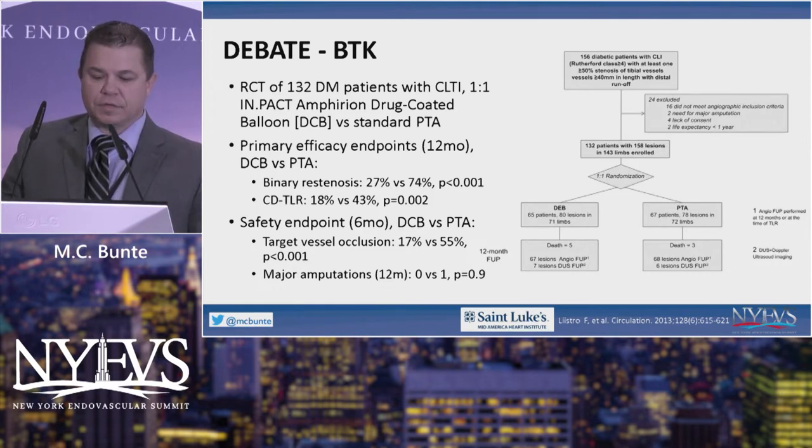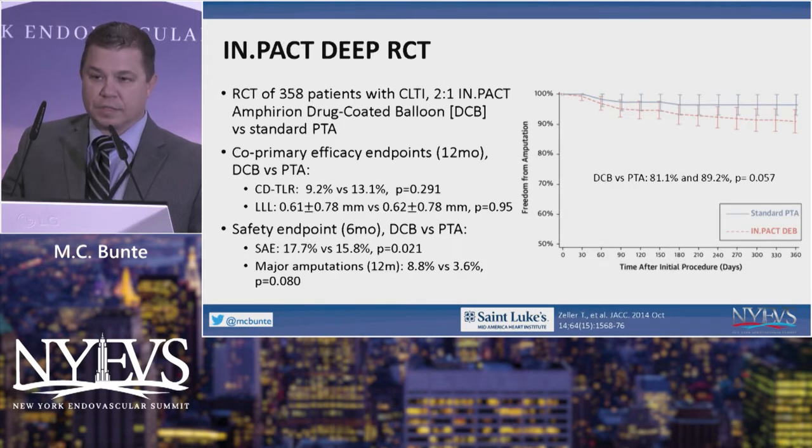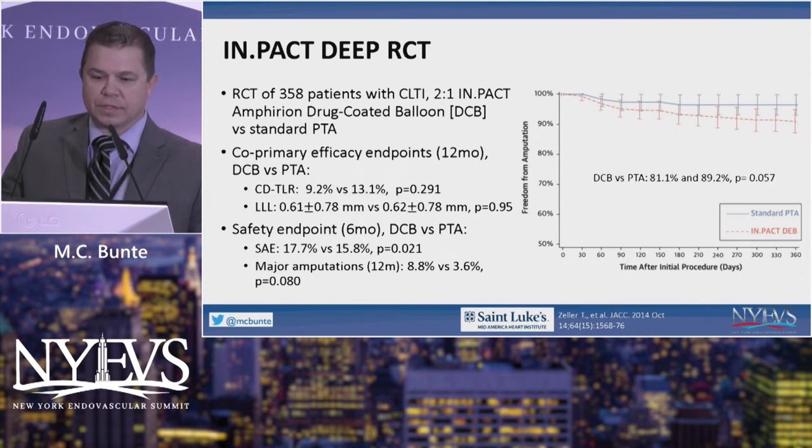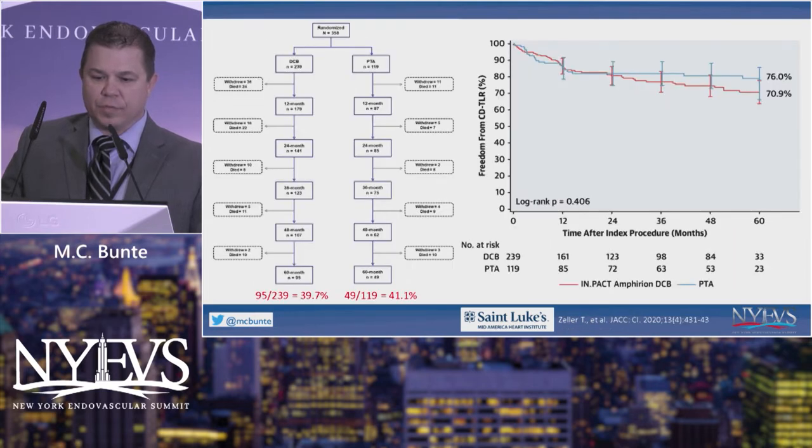The safety of this device also seemed encouraging, and that really led us into the IMPACT DEEP randomized controlled study, which was larger, 358 patients, randomized now in a 2-to-1 fashion to the IMPACT balloon. The co-primary efficacy endpoint of clinically driven TLR was not met, but was numerically improved. The late lumen loss endpoint was also not met. Safety seemed a little concerning, and there were actually higher rates of amputation at 12 months in the drug-coated balloon arm, and this really put the brakes on the technology for the moment.